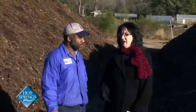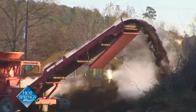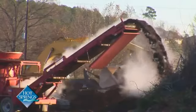It's a win-win situation for us because it gives us a way to dispose of our biosolids, as well as a way where we can take green waste and mix it in and give it to the public for their gardens and their lawns. Excellent. Well, we can see heavy equipment operating nearby today. What's going on? Tell us about the process of compost, how it's created.